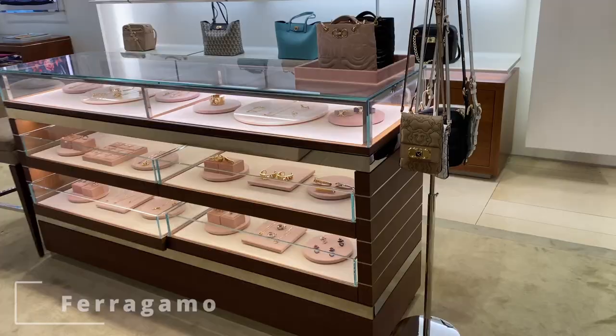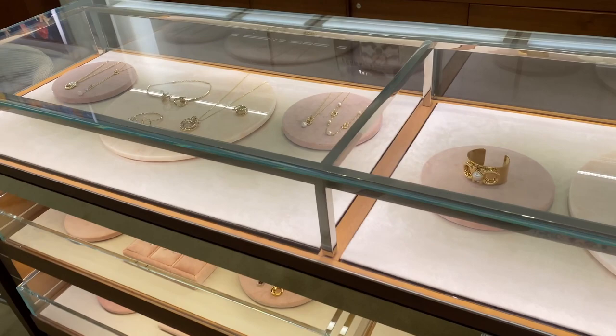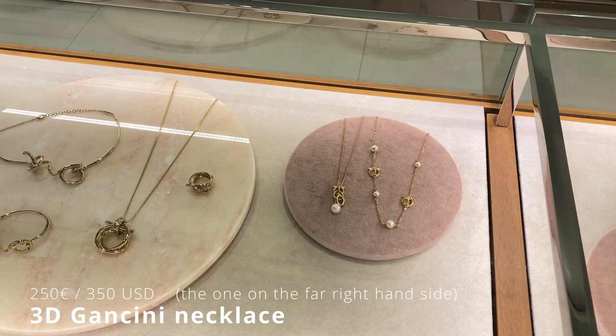Next off, let's show Ferragamo some love. I checked out their Fifth Avenue boutique and I mean, good for me, but sadly for Ferragamo, as basically every Ferragamo boutique that I've ever been to, it was basically empty. And yeah, I mean, that kind of breaks my heart because it's definitely an underrated brand in my opinion.